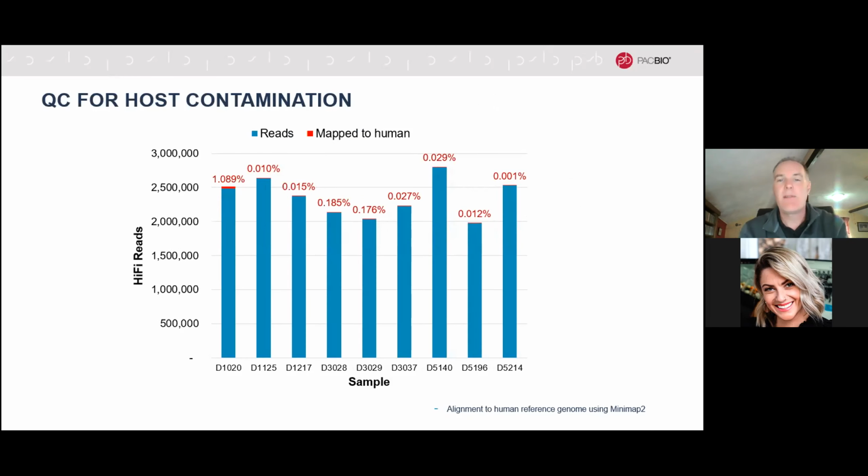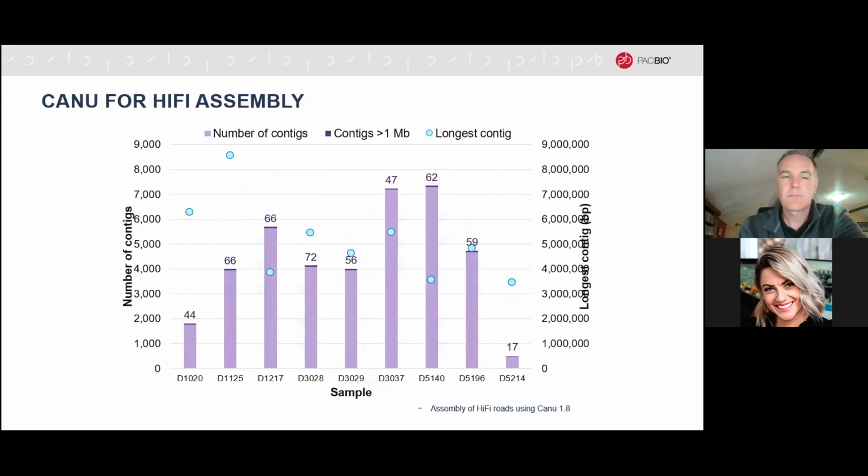Because of the data you have, you can look for a gut microbiome, but you can also screen out any sequences that map to the human reference databases. So you can see from here that the amount of host contamination, in this case human contamination, was actually quite low in most of those samples. So obviously good swabs were taken, and the extractions and everything following the protocols was really targeting the microbial communities, which was good. So back to Canu, doing the assembly.